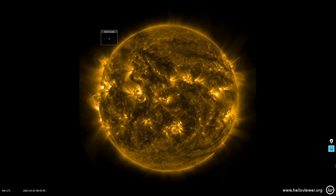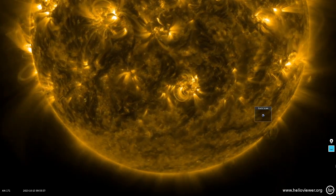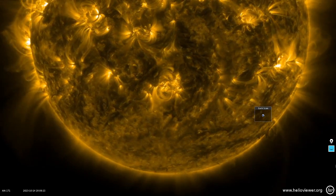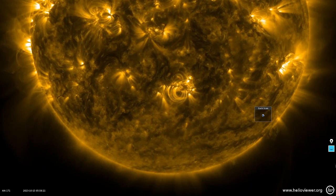That's the past 24 hours from the SDO, the Solar Dynamics Observatory. And we're going to take you on a fresh tour right now in this wavelength. There's the full disk view. Here's the southern hemisphere. And you may notice a little bit of a pulse happening in the southwestern limb. That's the lower right at the end of the video.